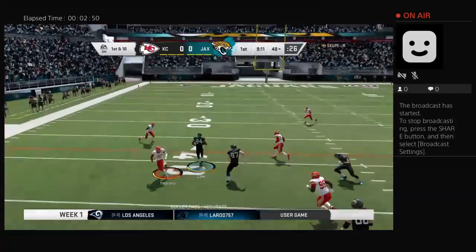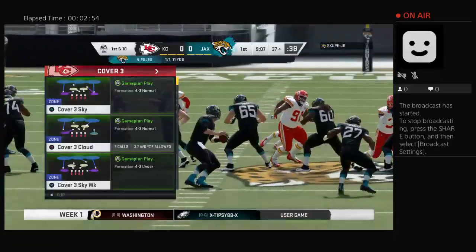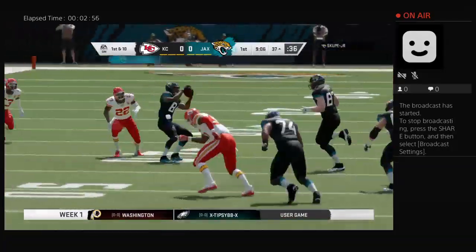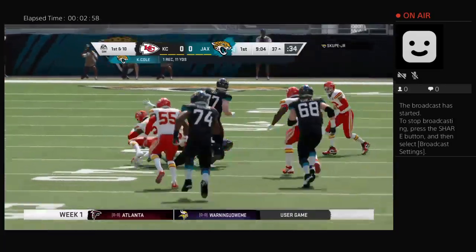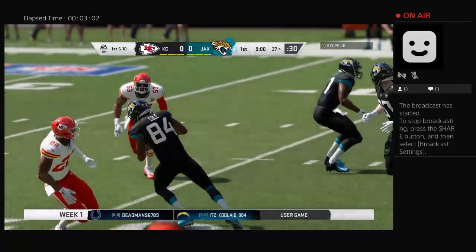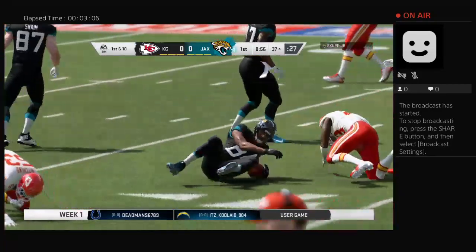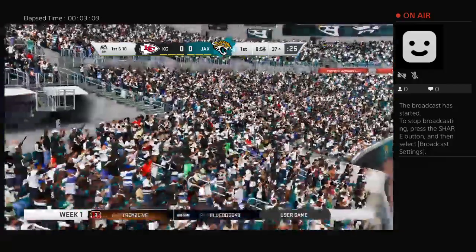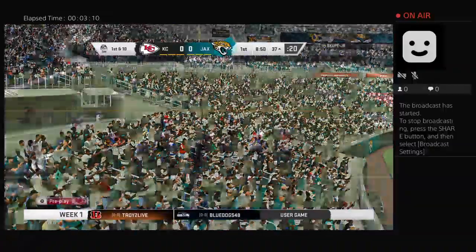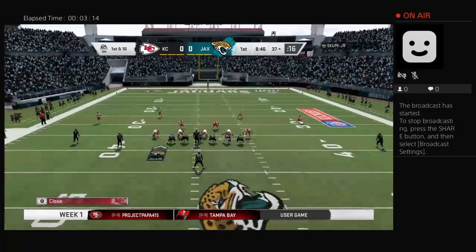Foles. Man open is Keelan Cole, complete. And he is tackled inside the 40, not quite to the 35. That's over 40 yards of movement with those last 2 plays. First down. 1st and 10 at the 37-yard line. Line of scrimmage, the 37 on 1st and 10.